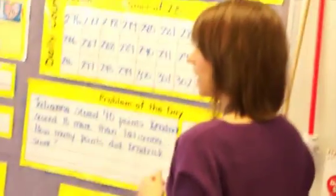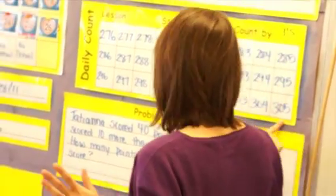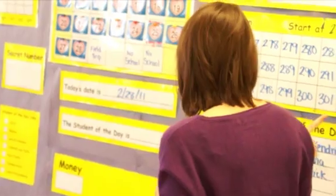I like the way all my first graders stopped when we got up here. I can tell everybody had their eyes up there while we were counting. Good job. Problem of the day. I'm going to read it to you.